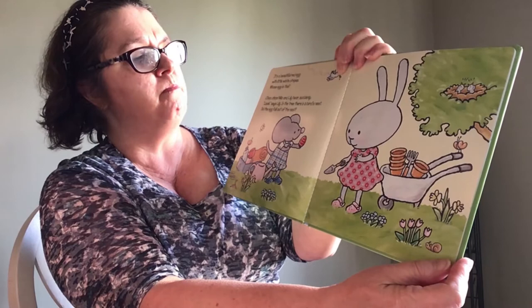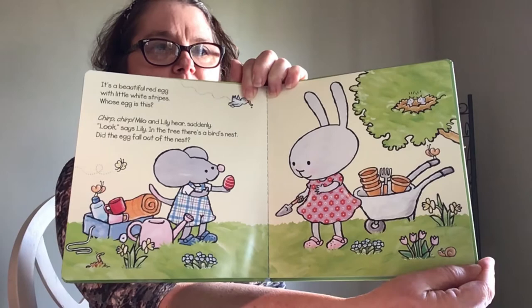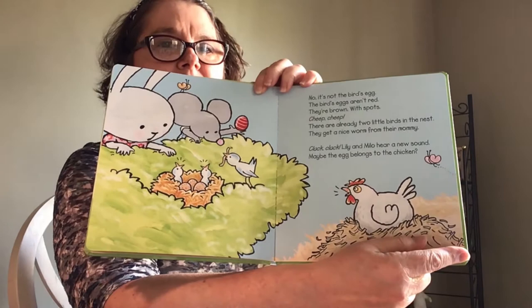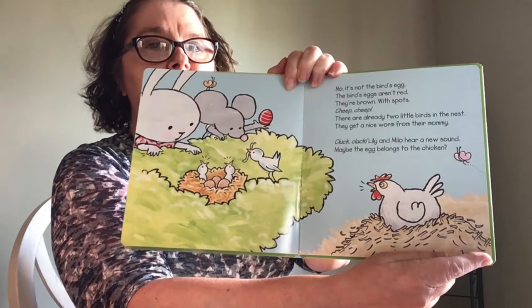Chirp, chirp. Milo and Lily hear suddenly. Look, says Lily, in the tree there's a bird's nest. Did that egg fall out of the nest? Does that look like an egg that would have fallen out of a nest of little birds? No, it's not a bird's egg. The bird's eggs aren't red. They're brown with spots. Cheep, cheep. There are already two little birds in the nest. They get a nice worm from their mommy.